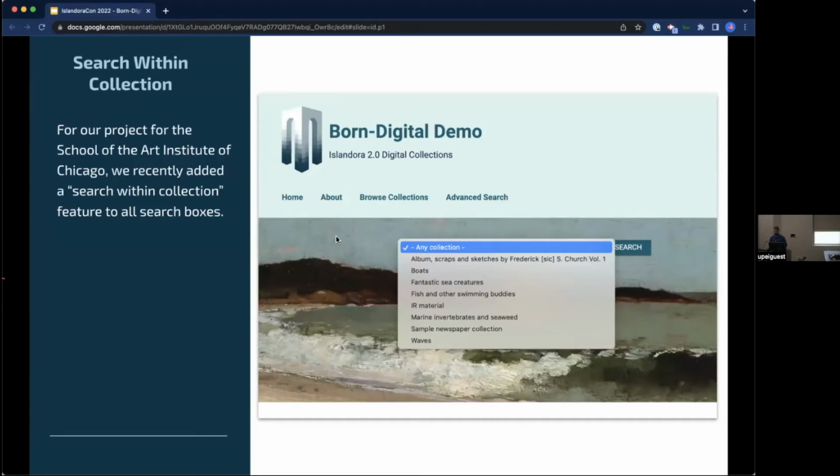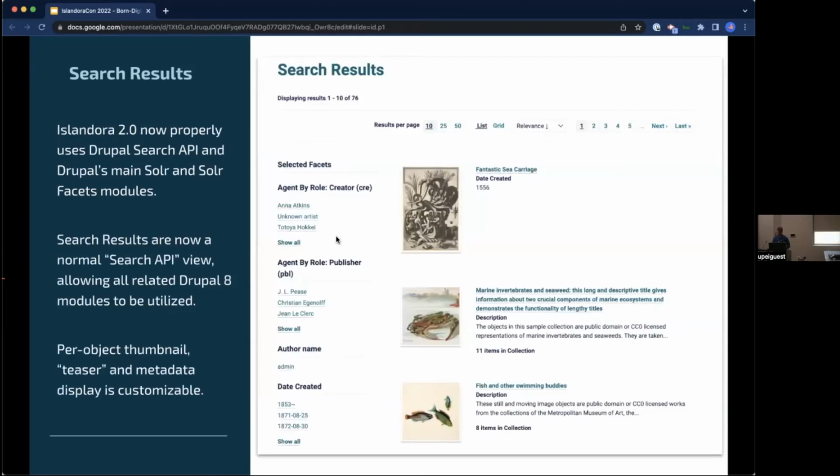One of the functionalities, a simple little thing that folks really liked about our Islandora 7 theme, which is very similar to our Islandora 8 theme, was the search within collection available from any search widget. So we did re-implement that. I think that is one of these differences between what's in our base theme and what's in the sandbox. I don't think this is available in the sandbox. And search results really operate the way that you would expect Islandora 7 search results to operate.